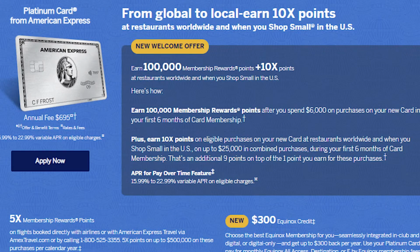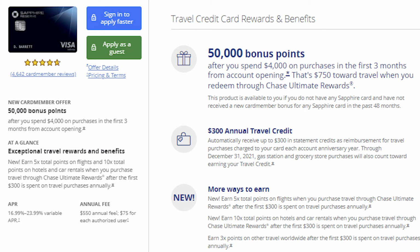Moving on to other perks and benefits offered by the Capital One Venture X, you're looking at similar benefits offered to you by the American Express Platinum and the Chase Sapphire Reserve, essentially cards in that highest annual fee range for those rival type of competitors. And we're talking about Priority Pass as well as that $100 Global Entry TSA PreCheck credit.